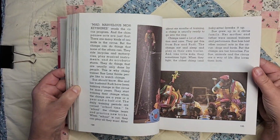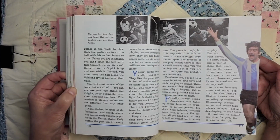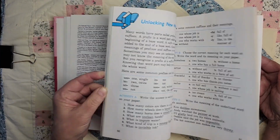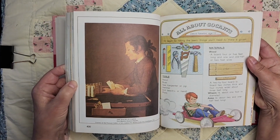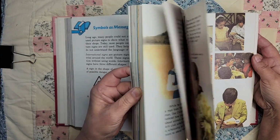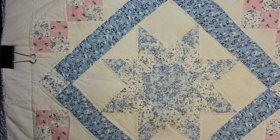Oh my. Thoughts of a Bicycle Rider. A new song. It's a big one, probably about 500 pages in here. All about go-karts. This would be fun for a little boy's journal. Spotlight on scientists. But there is a lot in here for girls too. And nope, we're not done yet.